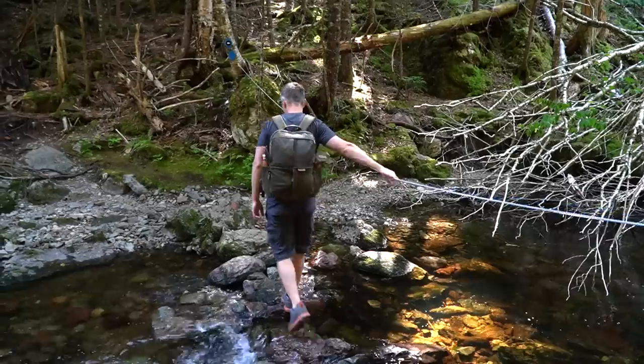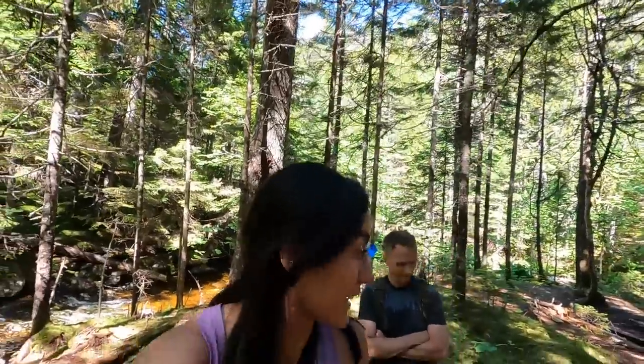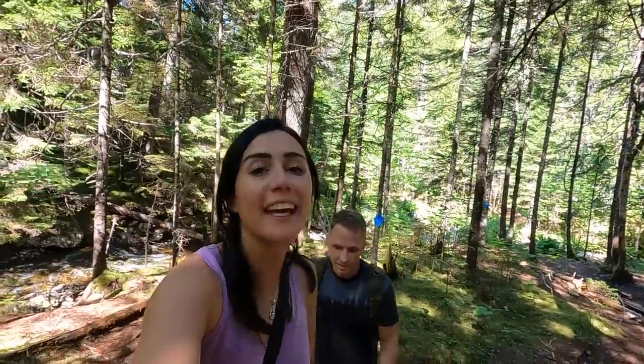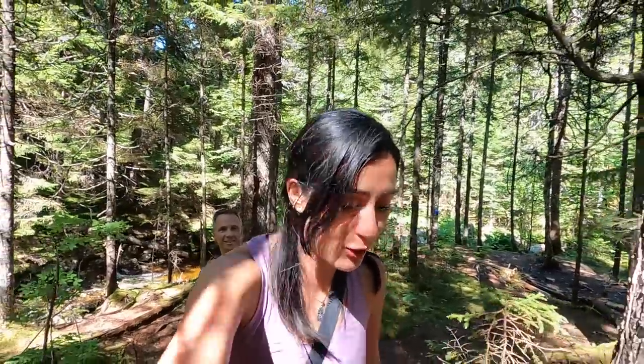Now I can see why they rank this as a more challenging trail. I mean, it's not that difficult, but not everyone can do this. Now the hard work starts going uphill. Well, this is when you get the workout. Yeah. This is the only way we can lose all those extra calories we eat in this trip.